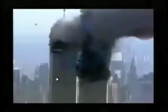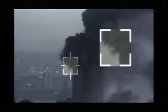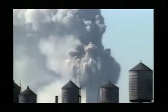Do we have squibs or these isolated explosive ejections? In all the videos of the collapses, explosions can be seen bursting from the building 20 to 30 stories below the demolition wave. Here, here, those are flashes, right? Those are explosive flashes. Here, smoke. No, the top. Here, here, and here.